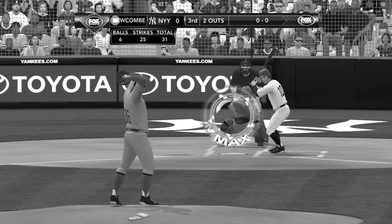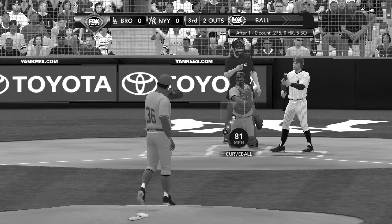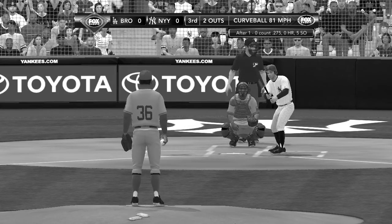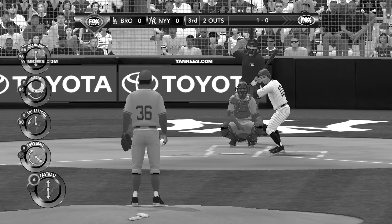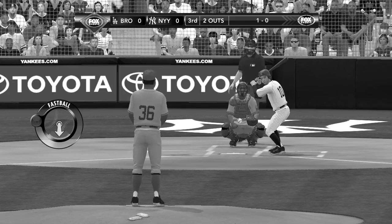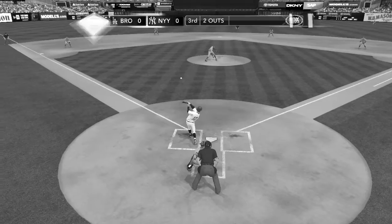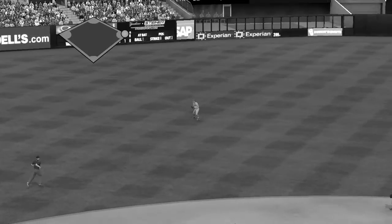First pitch on the way. Curveball just misses. 1-0. 5 for 24 again. The 1-0 pitch. Here's a swing and a liner to left center. That should be a base hit.